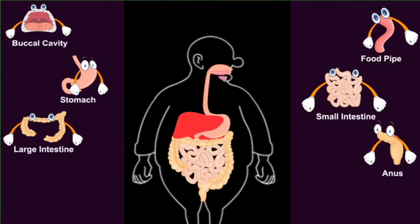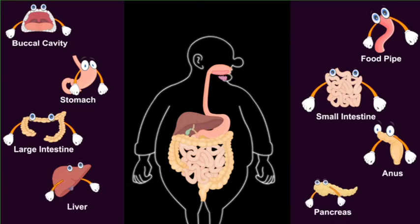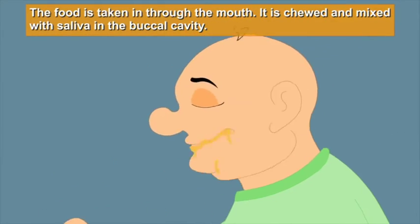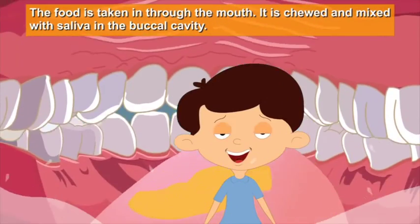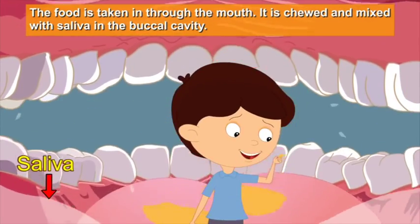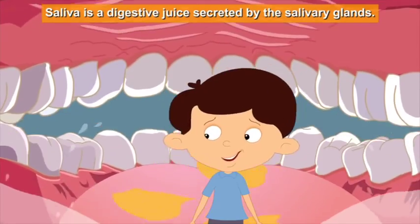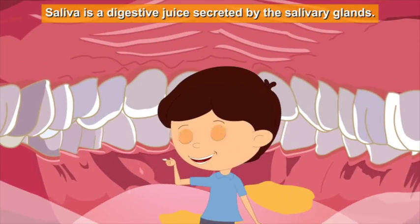Two glands, namely liver and pancreas, also help in digestion. The food is taken in through the mouth. It is chewed and mixed with saliva in the buccal cavity. Saliva is a digestive juice secreted by the salivary glands.